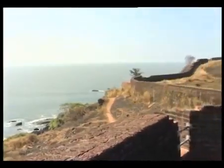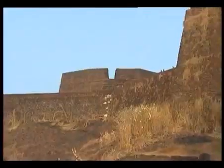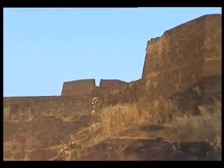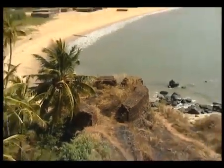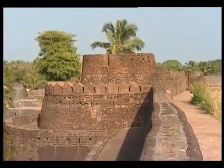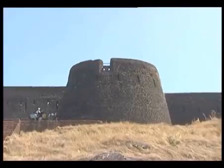There are a number of towers on the ramparts. In addition to these, set apart, are some more massive and tall towers that were used not only to scan the sea, but also to monitor movement within the compound, sprawling over the undulating terrain.